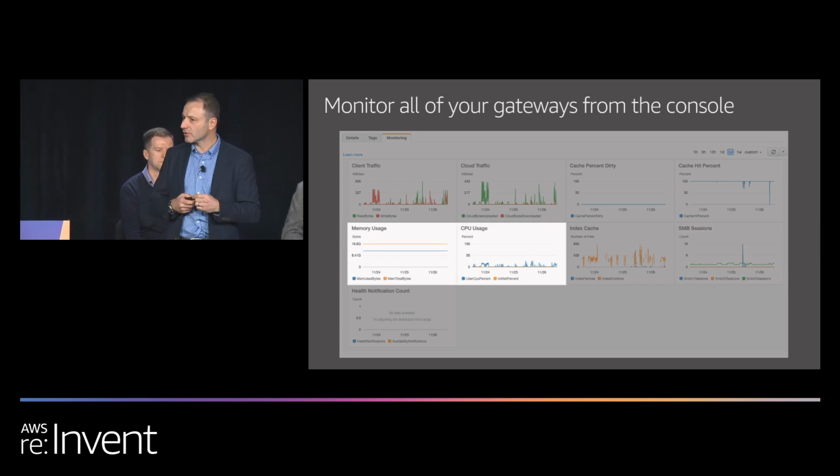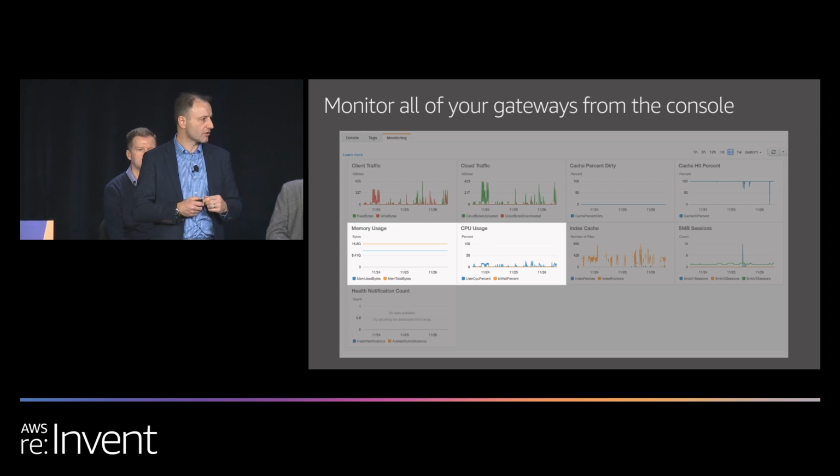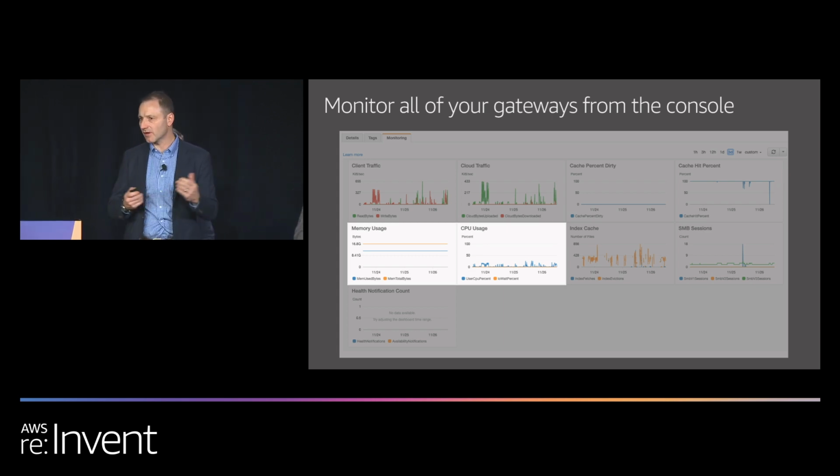Again, for anybody that's running EC2, we now provide memory and CPU utilization. Again, you can set thresholds on these, and it allows you to watch the health of your gateway. Maybe your VM is running out of capacity, or you've got over-provisioned hardware, and so your memory or your CPUs are being overcommitted on your hypervisor. So this gives you an indication to show how the memory is being used and how the CPU is performing on your gateway.